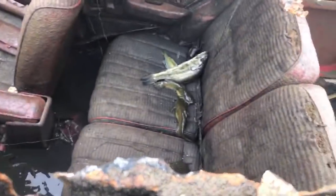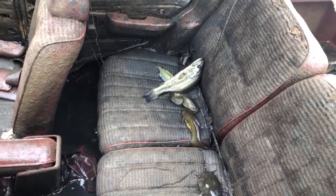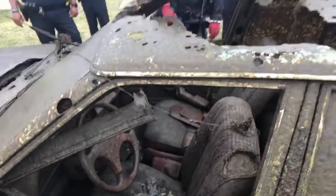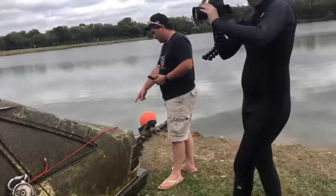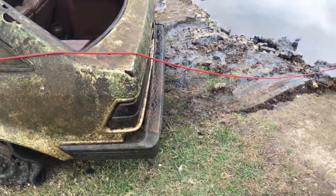That's one hell of a way to catch fish, isn't it? Dang, look at those fish. What, another 15 feet or so? All right. One just fell out. Oh, yeah. Little babies, a crawdad down there.